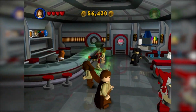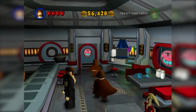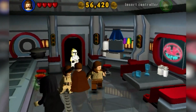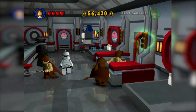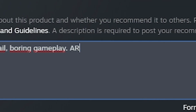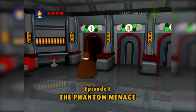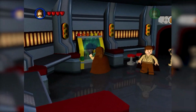Imagine how defining the original LEGO Star Wars was. It changed the way LEGO games were made. It created the whole LEGO gaming saga. Imagine if a game like the original LEGO Star Wars was released today, people would say it has bad graphics, very little attention to detail, boring gameplay, archaic, even though none of those things are true and these games are still lots of fun to play more than 15 years on.